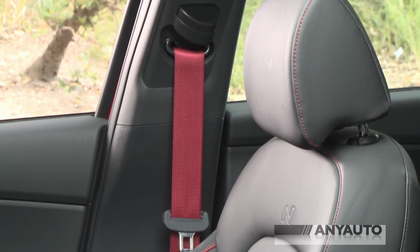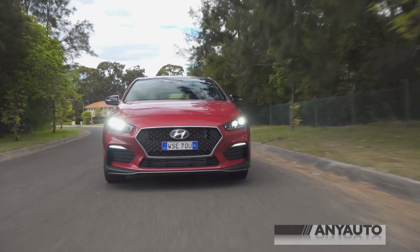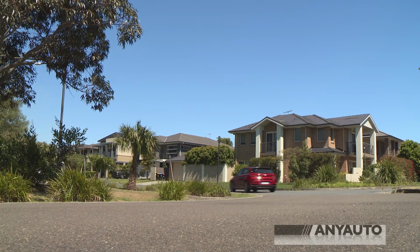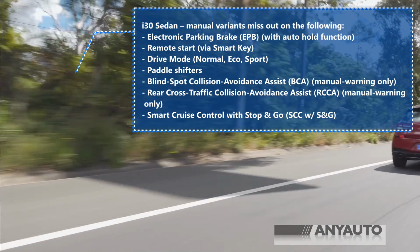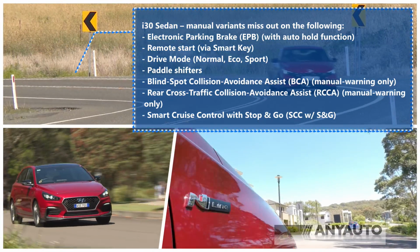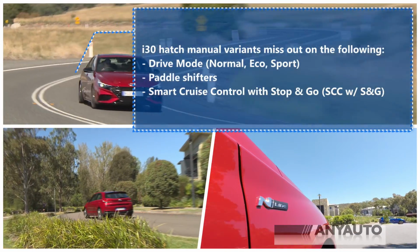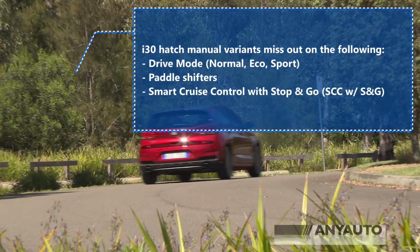And the unfortunate thing is, whether it's a manual hatch or a manual sedan, they miss out on some of the really cool stuff that the automatic versions get. For example, some of the autonomous braking and steering functions. The sedan also misses out on the electronic parking brake, the remote starting via key, drive mode, paddle shifters, blind spot collision avoidance assist, rear cross traffic collision assist, and smart cruise control with stop and go. For obvious reasons, when you stop, the car doesn't push the clutch in for you. The same goes for the i30 hatch manual. Drive modes, paddle shifters, and smart cruise control with stop and go are all missing.